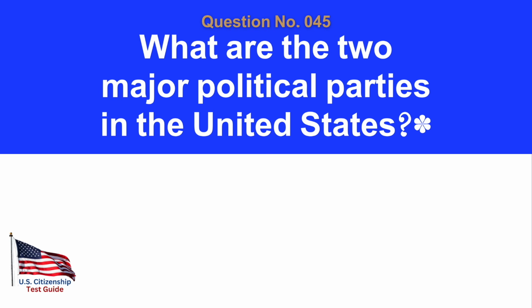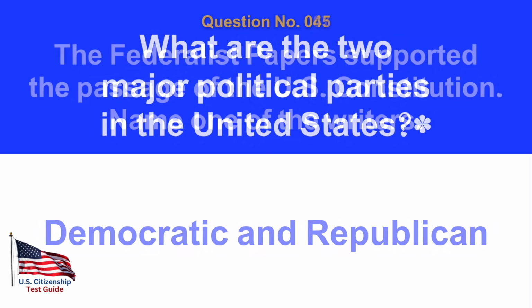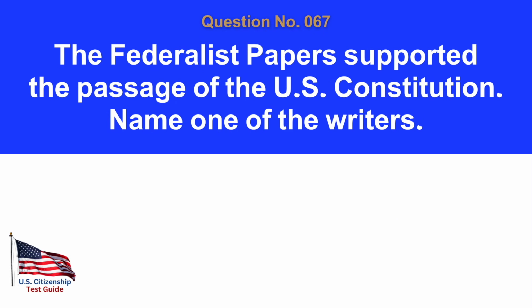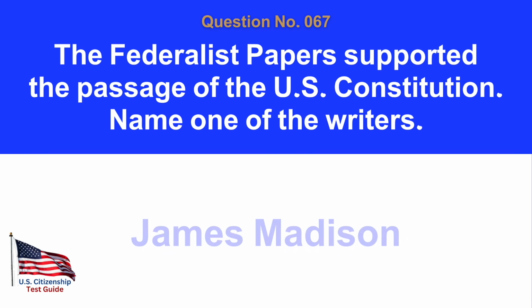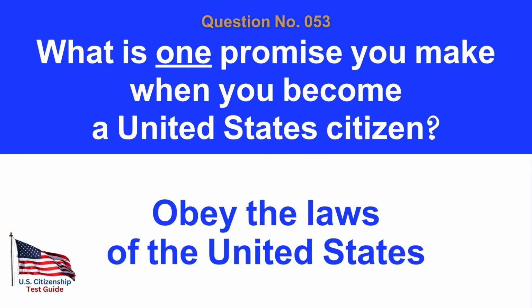What are the two major political parties in the United States? Democratic and Republican. The Federalist Papers supported the passage of the U.S. Constitution. Name one of the writers. James Madison. What is one promise you make when you become a United States citizen? Obey the laws of the United States.